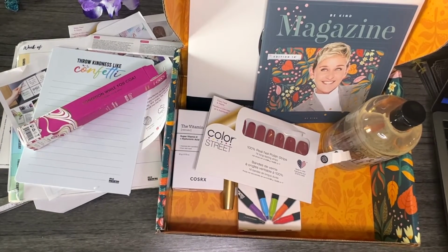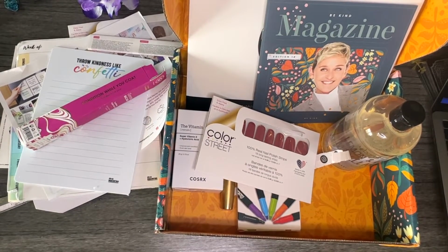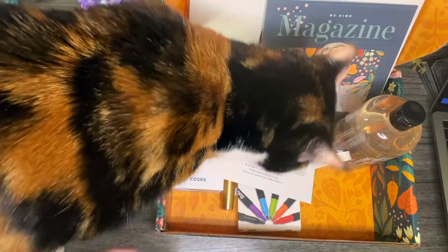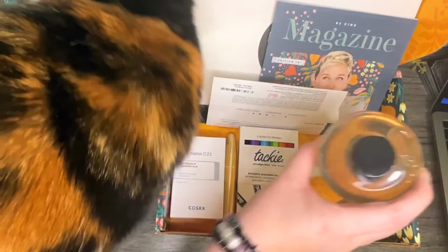Emmy's rubbing against the tripod. Emmy, what do you think? Want to say hi really quick? Or say goodbye? Say goodbye, Emmy. Hi. She's like, why'd you put me up here? There's no room. Want to get in the box? You can try. She tries to get in the littlest of boxes.